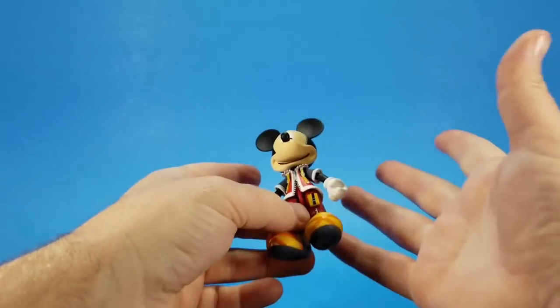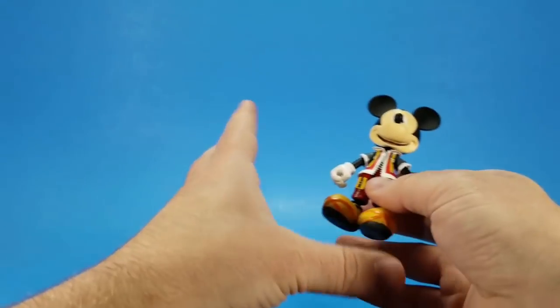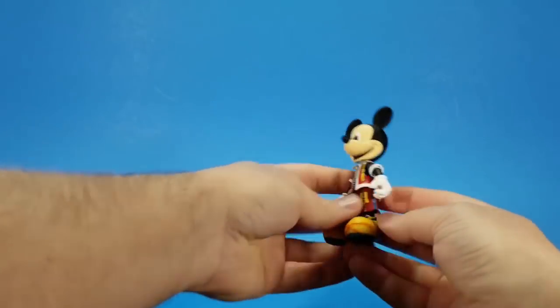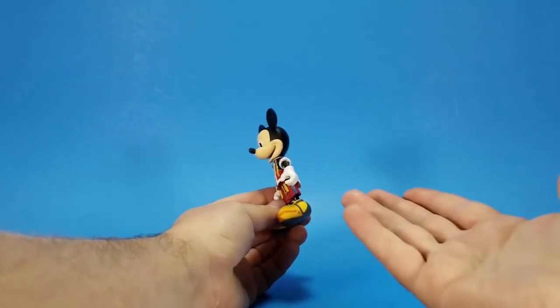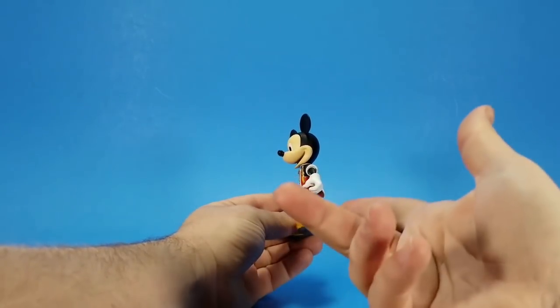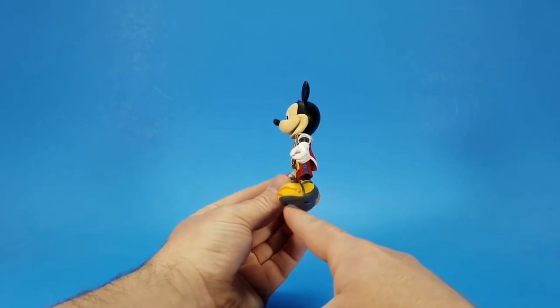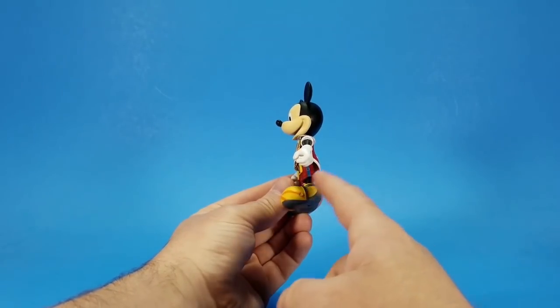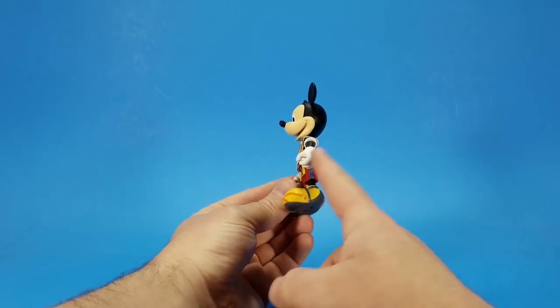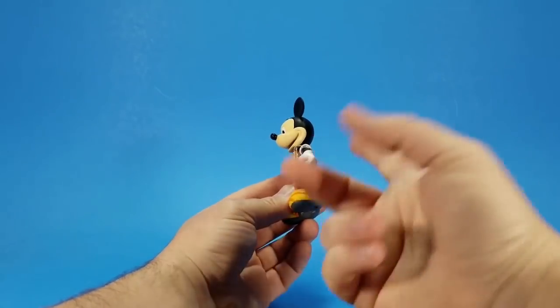Does that make sense? It's nice to have it, but you can't get a lot of different stances out of it. But my big thing is the design itself. And it may just be because it is Mickey and this is what he looks like and it's hard to translate into plastic form. But you can see that the shoes are not flat on the bottom. They roll up towards the heel and then the feet jut forward from the body. Most of the body is to the back.